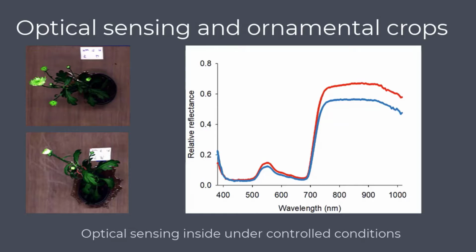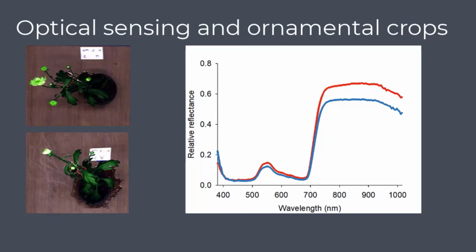But if you actually look at the hyperspectral profiles from these plants, we can see that there's some significant difference in the plant, especially out in the near infrared part of the spectrum, which is after about 700 nanometers. It is this difference, the hidden information in these reflectance profiles from plants, that we use to classify plants and distinguish plants that have been under different stress levels.